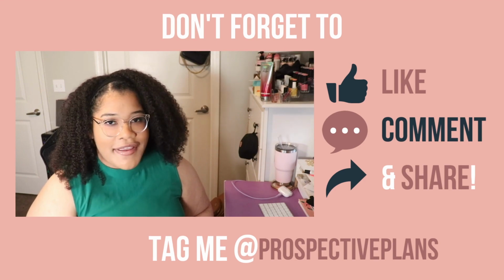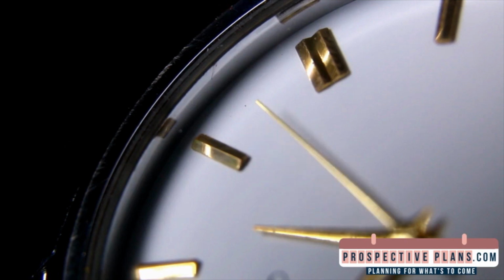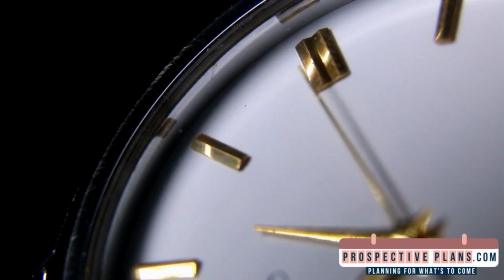Now let's get into our recap. So, in conclusion, anybody trying to increase their productivity and better manage their time will benefit from using the Pomodoro Technique. You may do more in less time by segmenting your work into smaller chunks, focusing and avoiding distractions. Why not try it out and see how it goes for you?